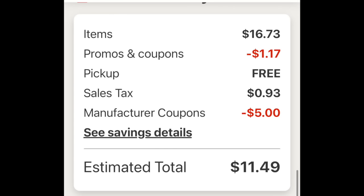So $16.73. Use the code WAG10 for $1.17 off, free curbside pickup, $5 of manufacturer coupons melting off. So the new total is $11.49. I would use $10 in Walgreens cash and pay $1.49 and call this a steal of a deal.